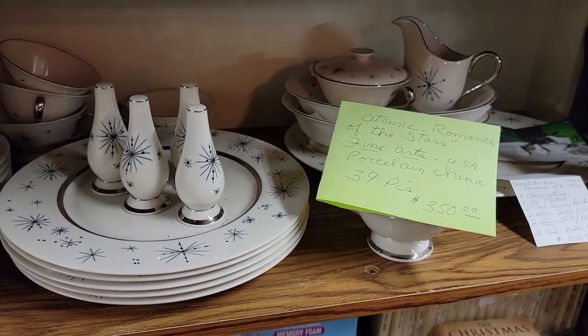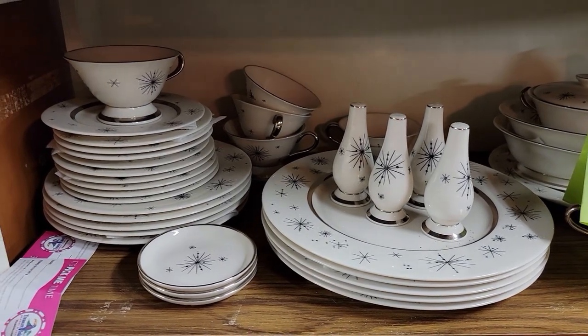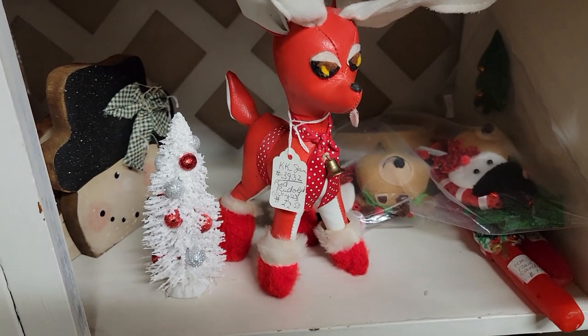My Corel, vintage Corel that looks like Pyrex, I like that. We're not entertaining fancy meals anymore. Do any of you collect those?